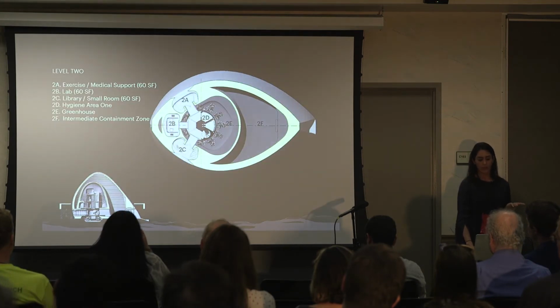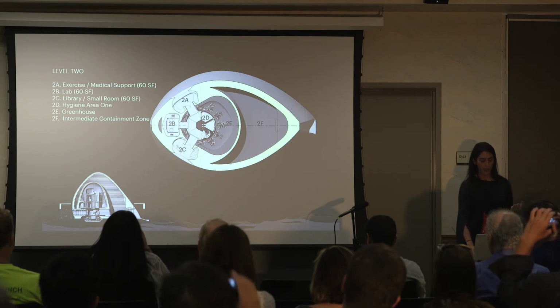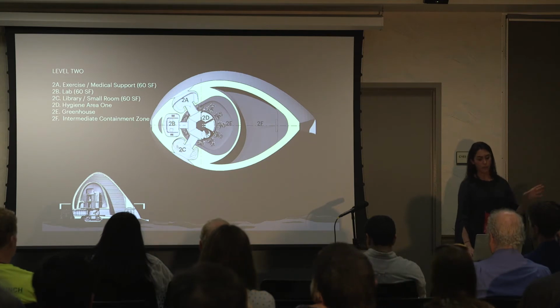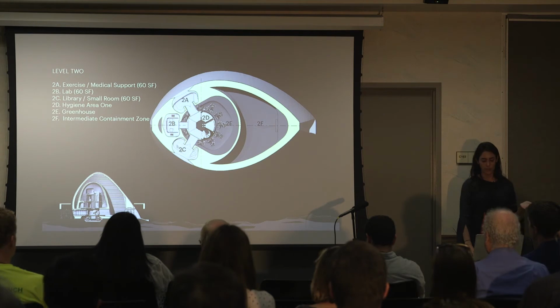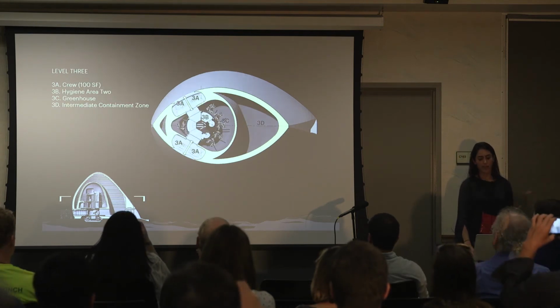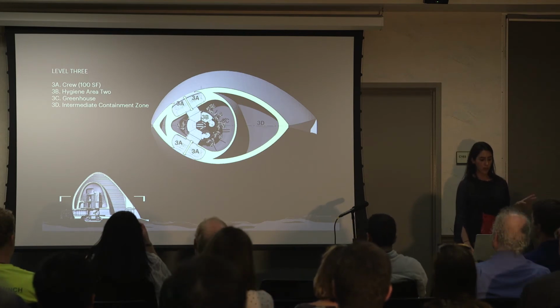The second level provides exercise area, medical support, a lab area for working, library, the first of 2 hygiene areas, as well as the beginnings of the greenhouse. So we proposed a vertically oriented greenhouse that would descend from the top of the lander down to the bottom to provide food as well as oxygen for the astronauts. And on the third level, we have the second of the 2 hygiene areas, crew quarters for the 4 astronauts, and again, the greenhouse.